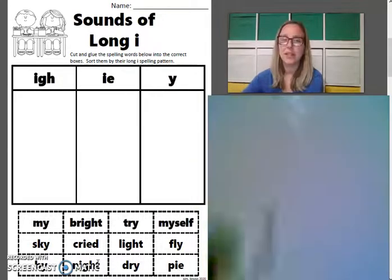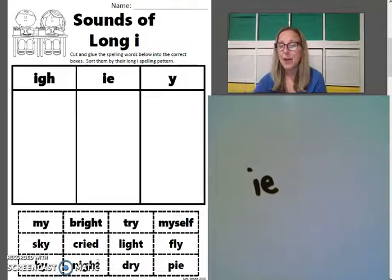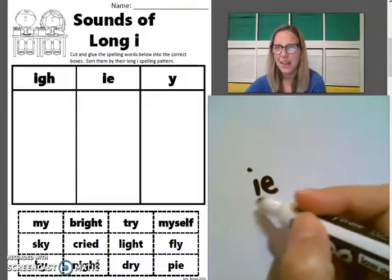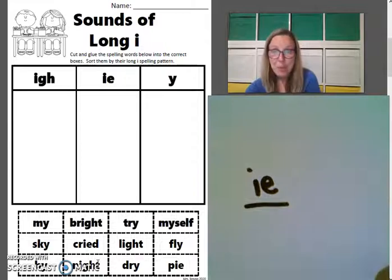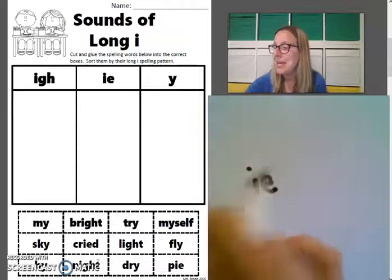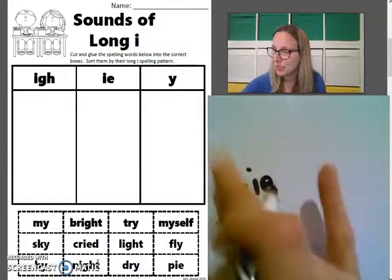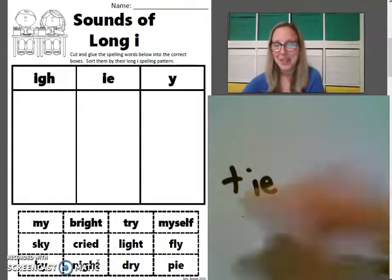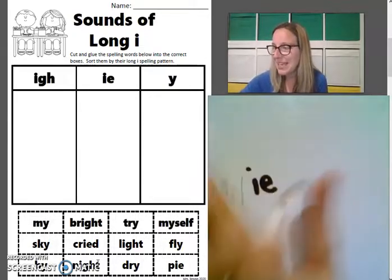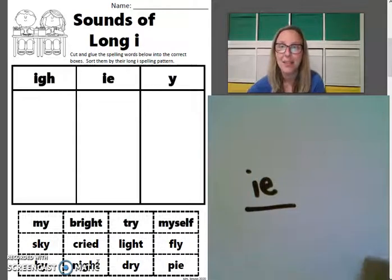Another way that we're learning this week is the I-E. And again, if I were to try to sound that out, I might say eh. But I'm teaching you now that when you see that I-E together, we pronounce it with the long I. So if I were to put the letter P in front of it, I would have pie. If I were to put the letter T in front of it, I would have tie. Okay? So I-E, when we see that in our writing, we sound it out, I, like the long I.